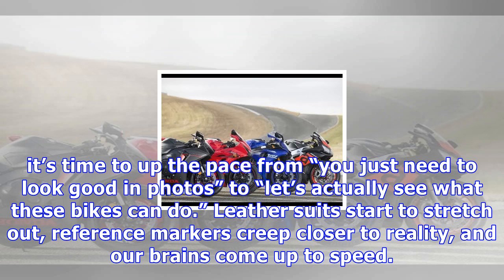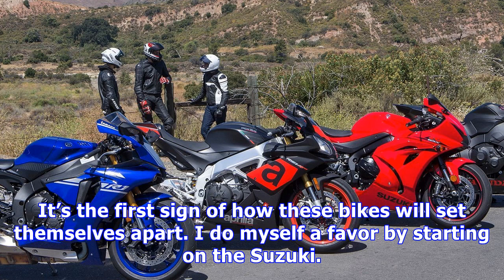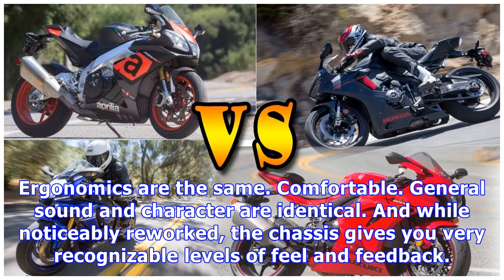Morning dew gives way to moderately warm asphalt by the time our continental breakfast settles, and by 9 a.m. it's time to up the pace from "you just need to look good in photos" to "let's actually see what these bikes can do." Leather suits start to stretch out, reference markers creep closer to reality, and our brains come up to speed. On the Aprilia or Yamaha, this is a lot to process through the morning fog, but on the Honda and Suzuki, things happen in a mellow enough manner that the first session seems like a proper warm-up. It's the first sign of how these bikes will set themselves apart.